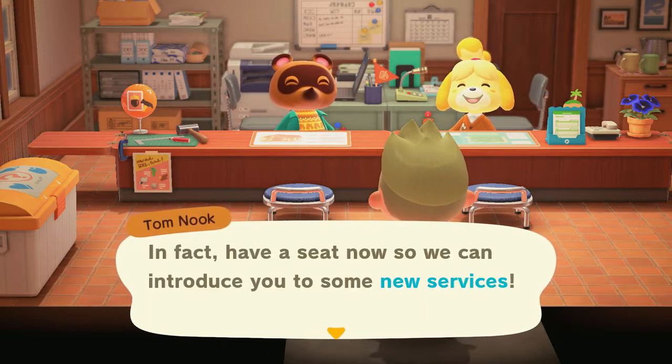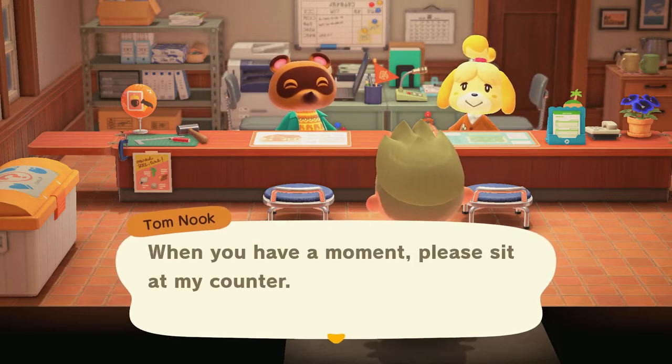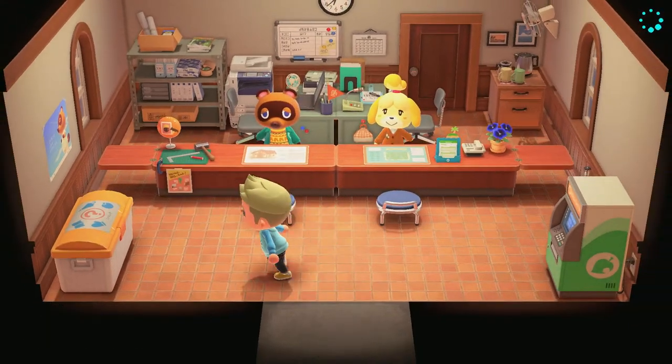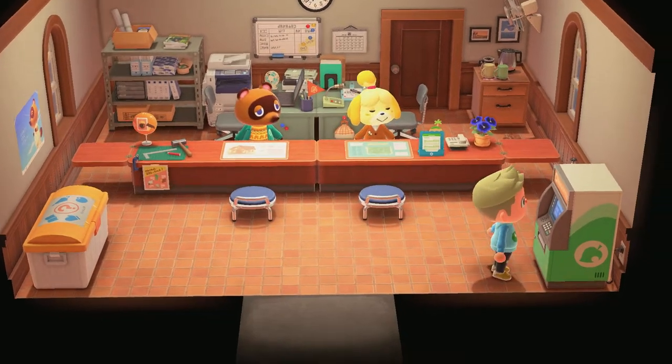In fact, have a seat now so you can introduce yourself to some of the new servers. Oh my gosh, I don't want to. I don't want to, Tom Nook. I'm busy. With all that out of the way, I have something I'd like your help with. When you have a moment, sit at the counter. Sit at the counter. Look, I got a free box and some clay. I'm here for the points, man.